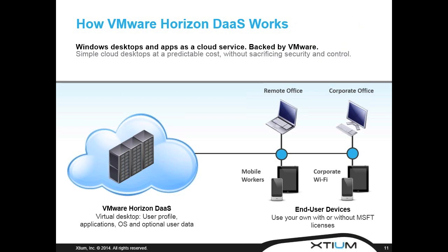So you connect from wherever you are with that device, whether you're at home, at the office, Starbucks, in the airport, on GoGo in-flight internet, and you connect to your cloud-hosted virtual desktop. And that desktop can be running genuine Windows Desktop OS. It can be running a skin server.